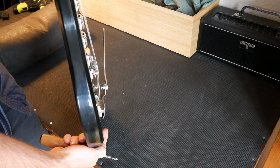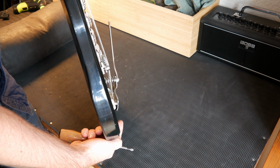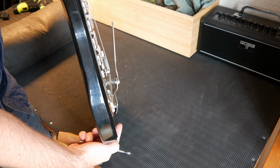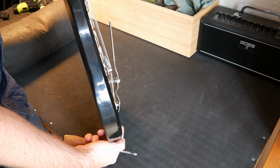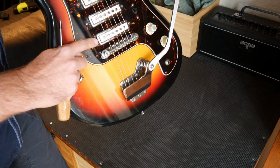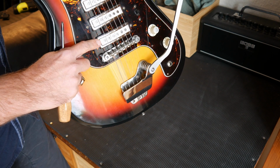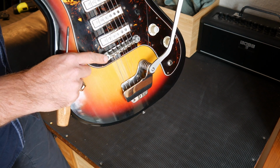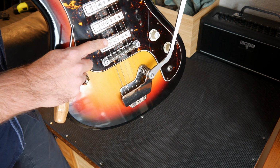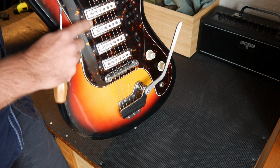Right now, if you have a look here, you see that the pickups are pretty far away from the strings. And since these pickups have such a low output, in order for them to sound good, you have to dial them up pretty close to the strings, especially the bridge pickup, because the bridge pickup is very, very close to the bridge. And that means it's very bright and has very, very little sustain and body. So it needs to be very close to the strings, because otherwise the loudness of these pickups will just overwhelm it completely.